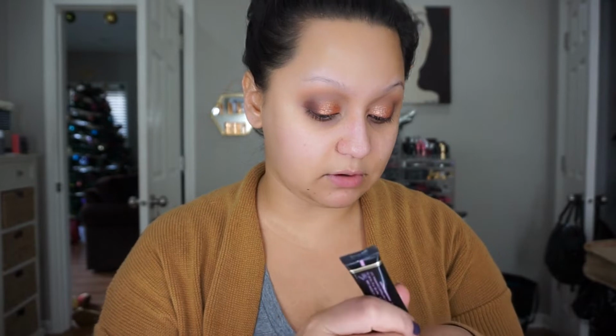Now this color for me, especially with what I'm wearing today, I'm just wearing jeans and a gray top. I don't want it to be so coppery orange, so I'm going to tone it down with another sequins shadow. But these are no joke. I love these so much. They're so pretty. So now I'm going to go in again with another little layer of the glue.